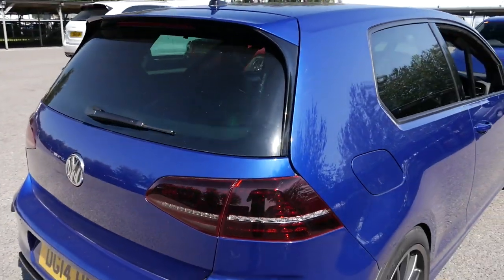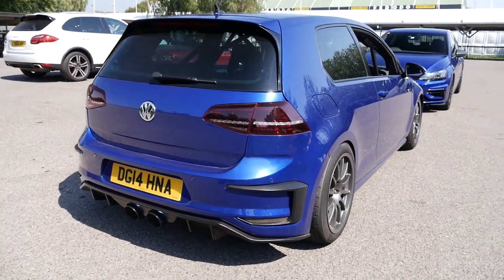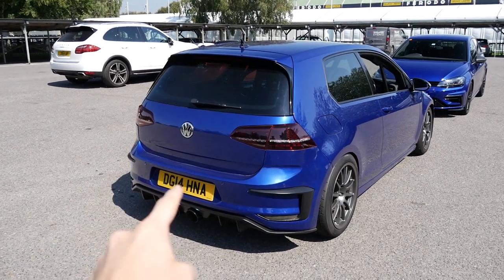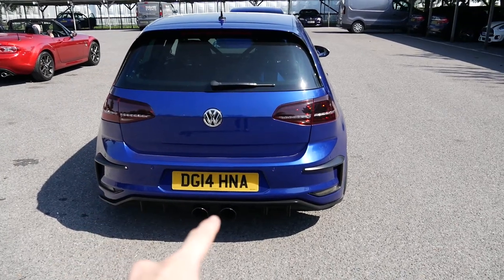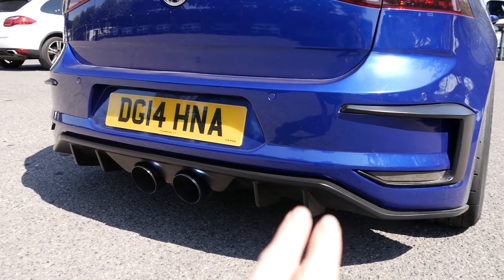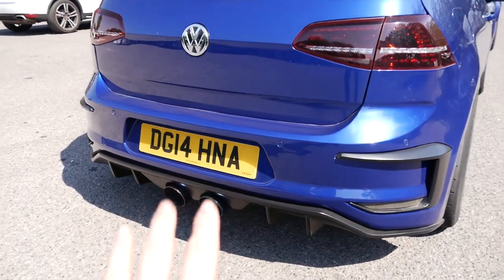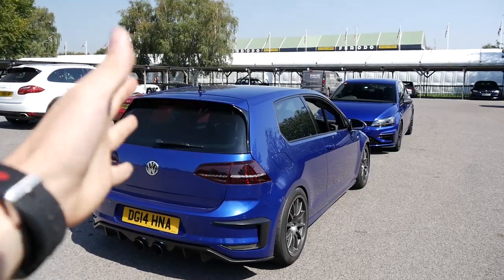Just coming to the rear end of this, look at that, it looks absolutely nuts. And you know the most mental thing about this whole thing? The fact that it wears number plates. So the exhaust, of course, is a Miltek exhaust. This one is a one-off. It's almost like an R32 style exhaust. Obviously with the Golf R you normally have four exhausts, two on either side, but here we've got the two central mounted, which I really like. I think it really suits the car. And note that there's not any big garish wing.